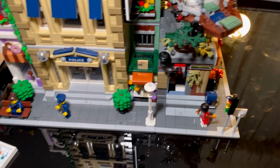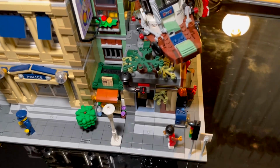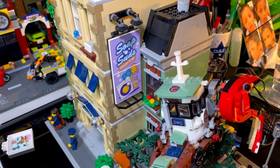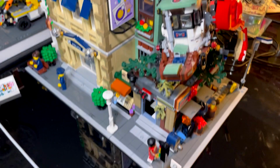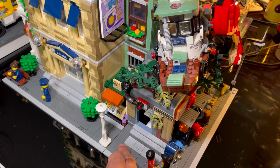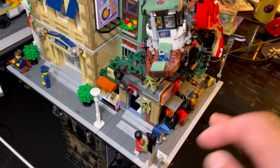I think it matches quite well. You've still got the newsstand here, but the most important thing is that the big soap and sud sign is still visible, which was the main thing for me, because I didn't want to block that in any way. And the footpath continuation is quite nice as well, so you're coming around, and it's a good place for the cops to go to get a little lunchtime snack.